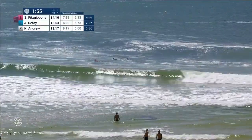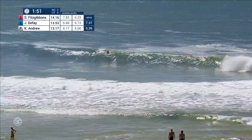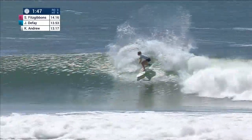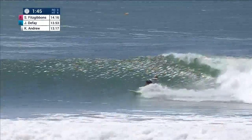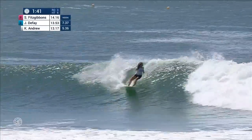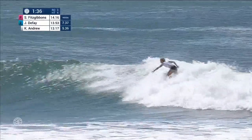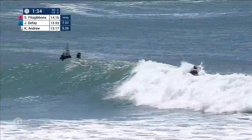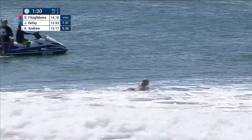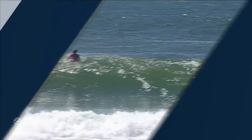Johanne could get Keely to use priority early. And now a better looking ride. Keely Andrew now looking for the score. First turn, solid right off the top. Deep off the bottom turn, carves away. Setting up a beautiful wrap into the pocket on the open face. Needs a 5.36, and on the rebound of the last turn, she'll get hung up. 90 seconds in that last fall.